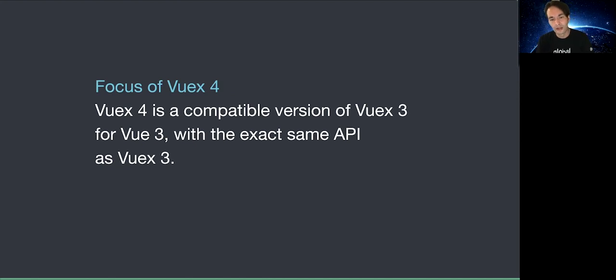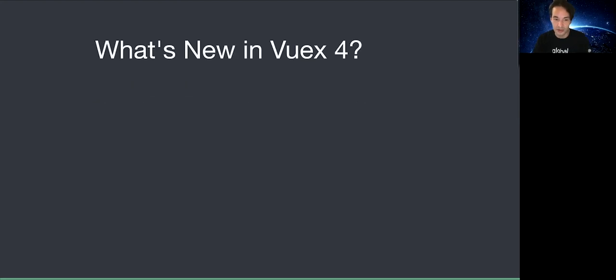So what about Vuex 4? The focus of Vuex 4 is compatibility. Vuex 4 is a compatible version of Vuex 3 for Vue 3 with the exact same API as Vuex 3. So in other words, there are no big changes in Vuex 4 compared to Vuex 3, only it works with Vue 3. Internally, Vuex 4's reactivity system has been updated to use the latest Vue 3 reactivity, but all of the public APIs remain the same. The only reason why we're bumping the major version is because it doesn't support Vue 2, which is a huge breaking change.